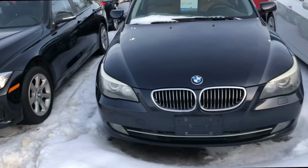Now, here what I see is this one's got 167,000 kilometers, about 100,000 miles, and they're asking about 12 grand. But I have seen these outfitted for closer to $5,000, $6,000, $7,000 in Canadian funds. So if you look around, but beware, these are cars under 5 grand that I could never ever recommend for anybody on a budget. But let's take a look here.